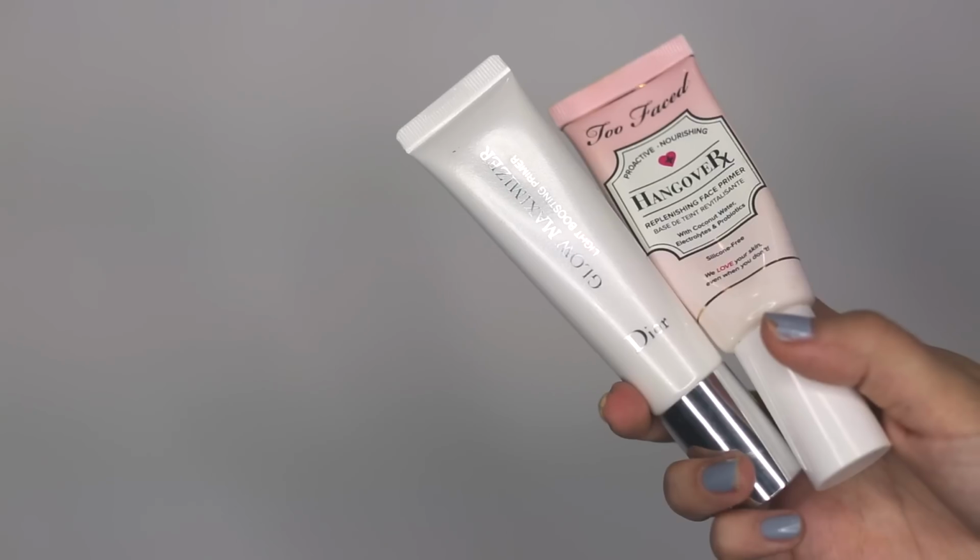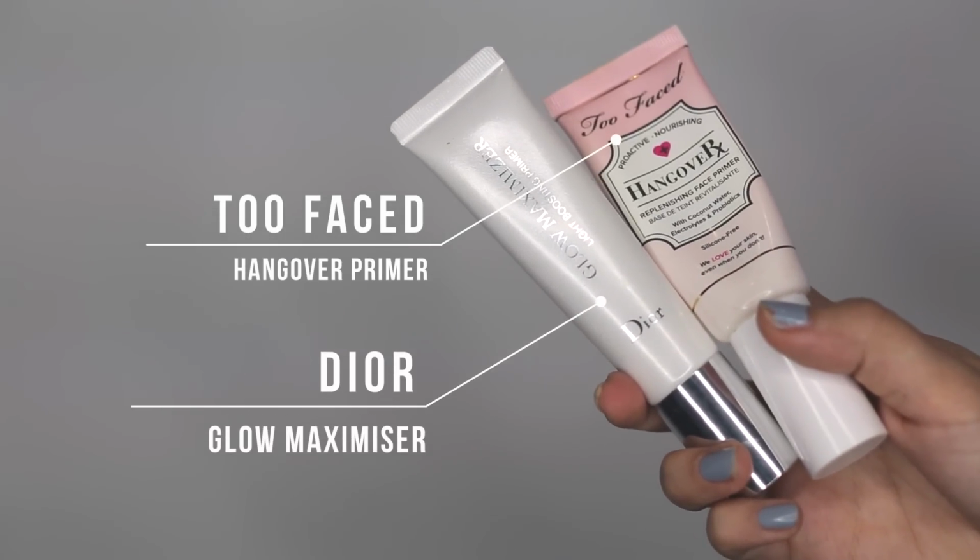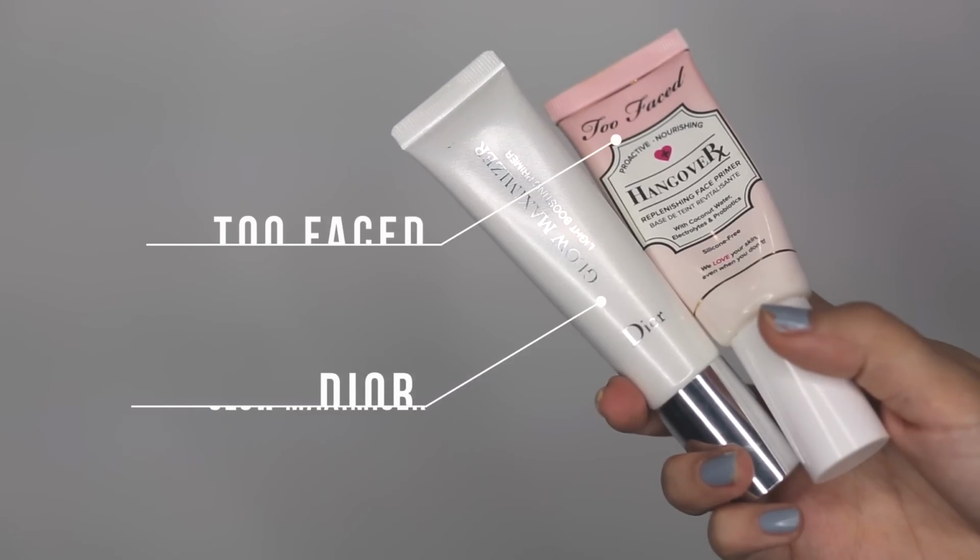Okay, so excuse my white lips, but I'm going to start with my base and I'm going to be mixing two primers. The first one is the Too Faced Hangover Primer, which is really hydrating, and the second one is the Dior Glow Maximiser. I don't like to put this one all over the face because it's really glowy, so I like to just mix it in. So I've got 2 pumps of the Too Faced one and then 1 pump of the Dior, and it's like a real champagne glow colour. So I'm going to mix those together and then apply it onto the face.